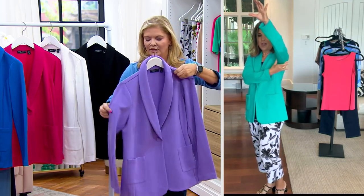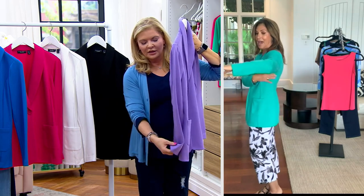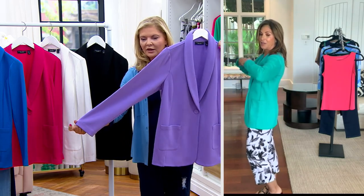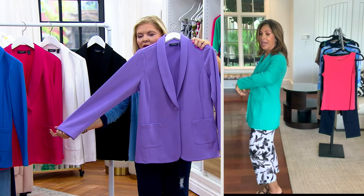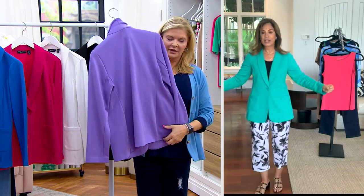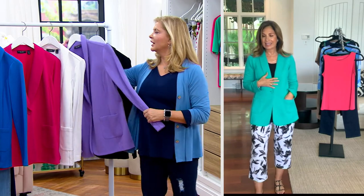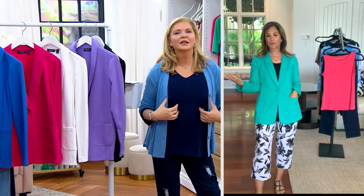There's a panel put under the arm. There's actually a panel in the arm, and then the panel goes right down the side of the garment to be figure flattering. You can see even the back of it, it's not square and boxy, but it's not tight fitting, and it stretches in every direction. I love the button detail. We did a covered button, so it's very refined and elegant. So it doesn't matter what you prefer, gold or silver jewelry, this works.